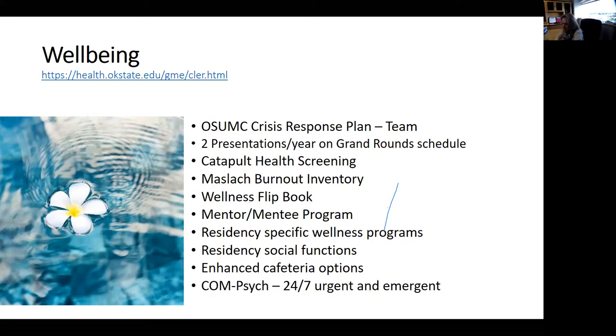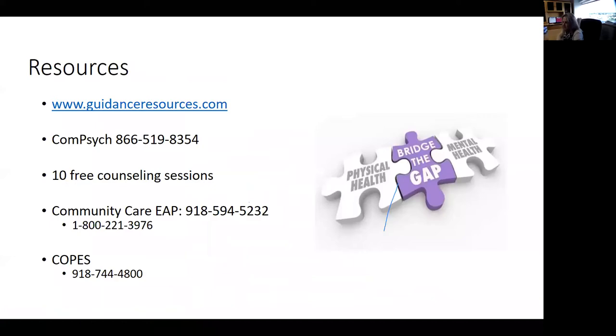ComPsych is something that the university has invested in. It's a 24-hour, 7-day-a-week urgent and emergent access. This is something that you can access anonymously. That number is on the screen that you see there, 866-519-8354. You have community care. Our residents that are employed by the hospital have community care. The Employee Assistance Program is also available to you. You have 10 free counseling sessions. There is a local organization known as COPES, and that number is there as well. So please do not hesitate to avail yourself of these resources.